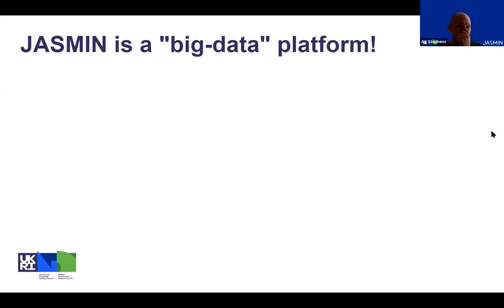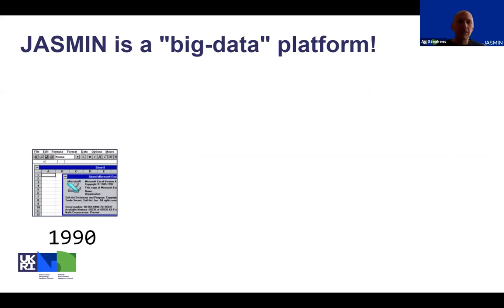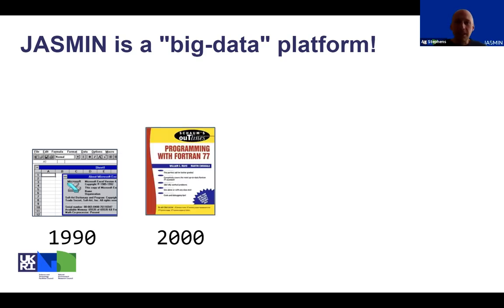So just to take a step back, JASMIN is a big data platform, and that means that people are trying to do significant amounts of work on it. If we have a very quick course review of the last 30 years, in 1990, as a scientist, you might be using some very modern and up-to-date tools such as Microsoft Excel. Within a spreadsheet or two, that might be enough to store all the data that you need to worry about and allow you to do some kind of analysis and generate some kind of graphs. Moving on 10 years, it's more likely that you'd be using programming languages to define your workflows, your algorithms, and your processing.